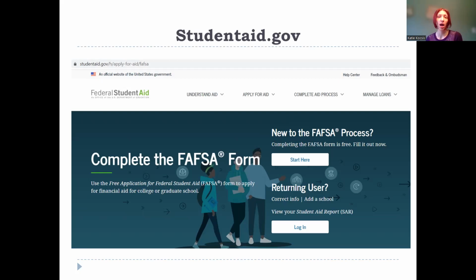We've already seen some students do last year's FAFSA, and so they have to do it again because we can't package or put together a financial aid offer based upon the wrong year. So be very careful because there are currently 2 years open on the FAFSA site. So studentaid.gov is where you will go to complete the FAFSA.